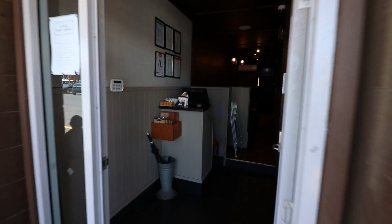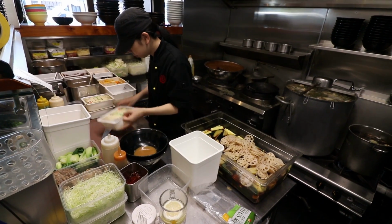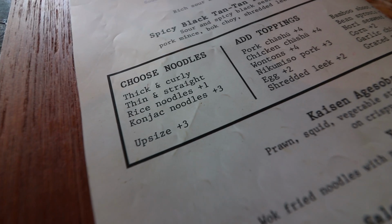We are at our first stop right now. This is Takara Ramen and it's my favorite. Although you have to drive half an hour out of town, it's definitely worth it. I've ordered one of my favorite, which is tonkotsu ramen. In Takara, they actually make their own noodles, and they have two types. Make sure you order the thick and curly noodle. It's really nice and chewy as well.